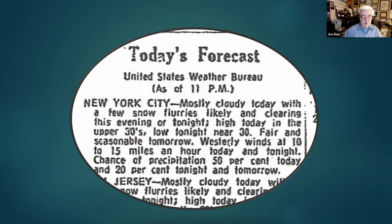This is the official forecast from the United States Weather Bureau. We today call it the National Weather Service. This is the forecast that appeared that day in the New York Times for New York City: mostly cloudy today with a few snow flurries likely, and then clearing this evening or tonight. Highs today in the upper 30s, lows tonight near 30, fair and seasonable tomorrow. Okay, all right. So a few flurries. That's all the forecast was saying for that particular day.